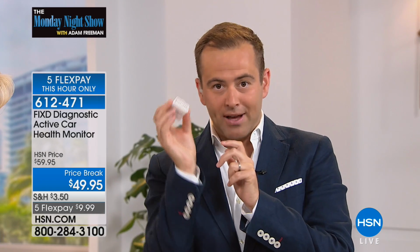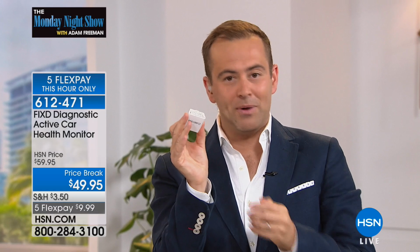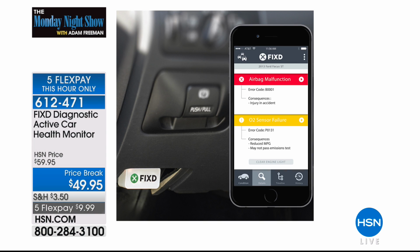It's going to literally plug into your car. Every car 1996 or newer has a little port near the steering wheel. Your car has it. You might not have noticed that, but it is there. This is going to plug in, and when you download the free app, this is how you're going to get all the information. FIXD is going to talk to your car.